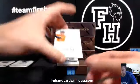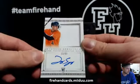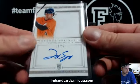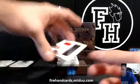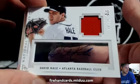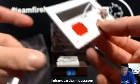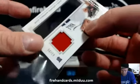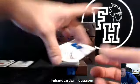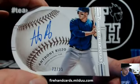All right, 13/99, George Springer. Silhouette for the Astros, Vinny Vegas. We got an autographed jersey for the Atlanta Braves, David Hale. Little acetate autograph in there. 62/99, Atlanta Braves, belongs to Isiasio. There you go. Our second Anthony Rizzo card of the box, 72/99, for the Cubs. Sato Ken.